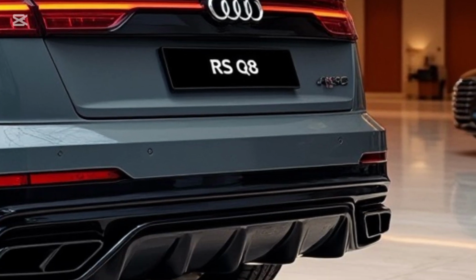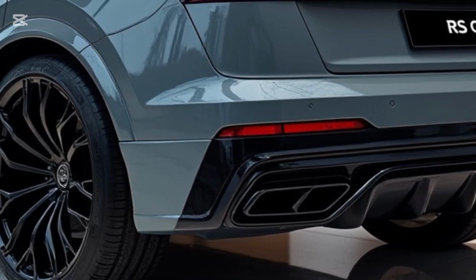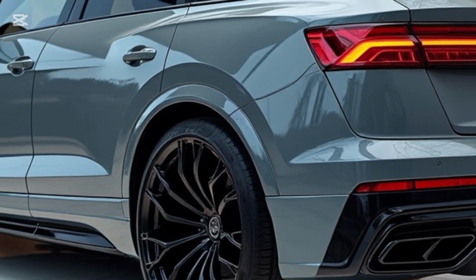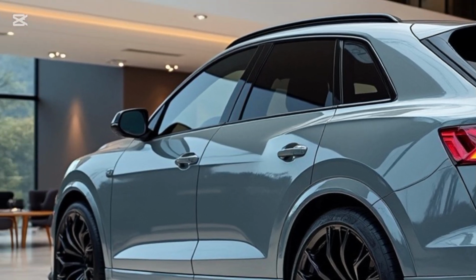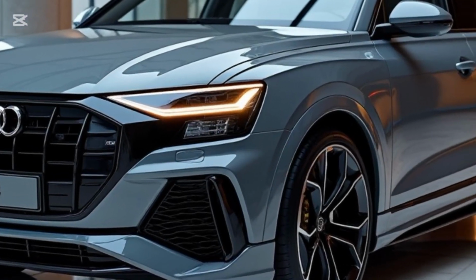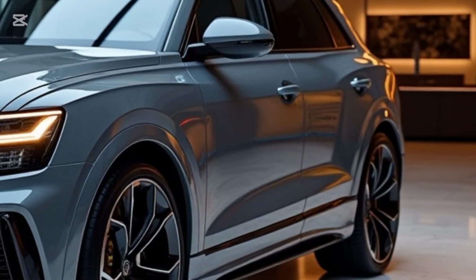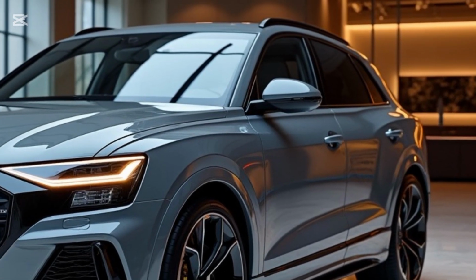So, what's the verdict? The 2025 Audi RS Q8 is a true performance SUV, blending luxury, speed, and everyday usability. If you want supercar-level performance with SUV practicality, this might be the perfect ride for you. But now, let's answer the big question. Is this the budget Lamborghini Urus?